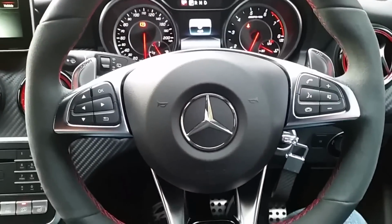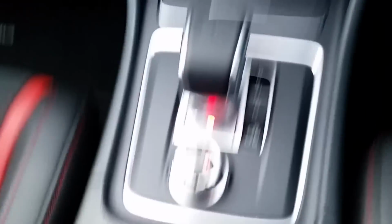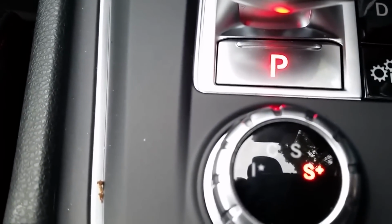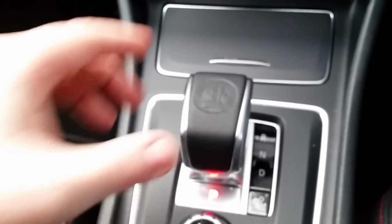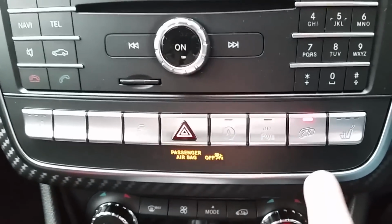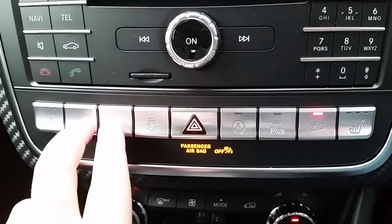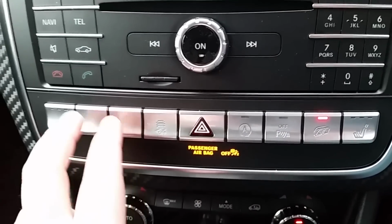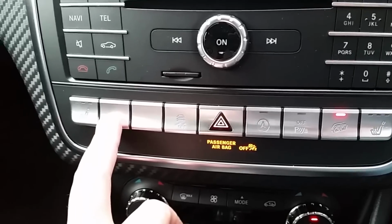Right, so I'm just going to go through some of the spec on the car. The Dynamic Select comes as individual, Comfort, Sport, Sport Plus, and then you've got the selector for reverse, neutral and drive. The performance exhaust was an optional extra. You can get, for these two spaces here, the Dynamic Plus package, which gives you adjustable suspension.